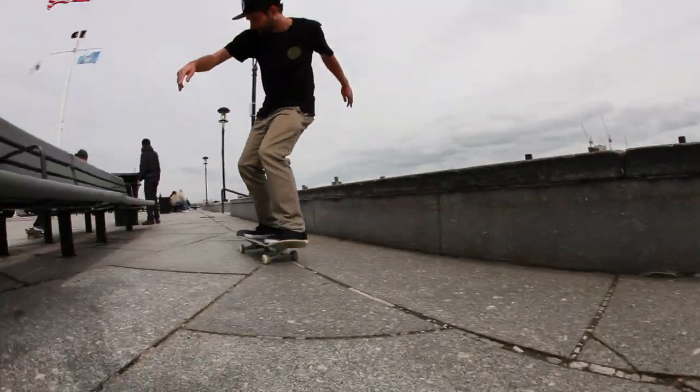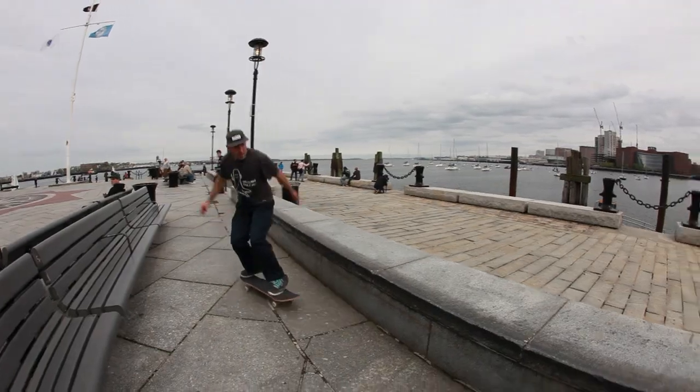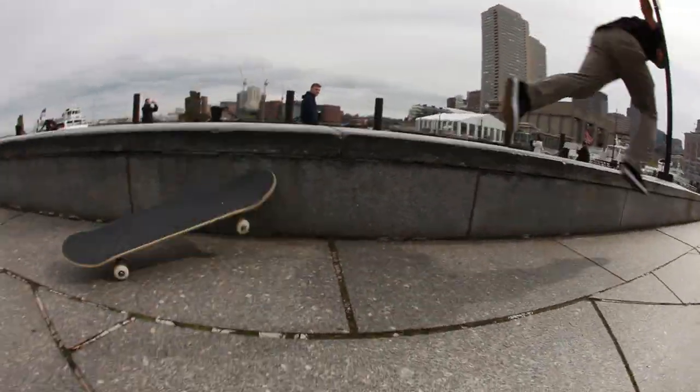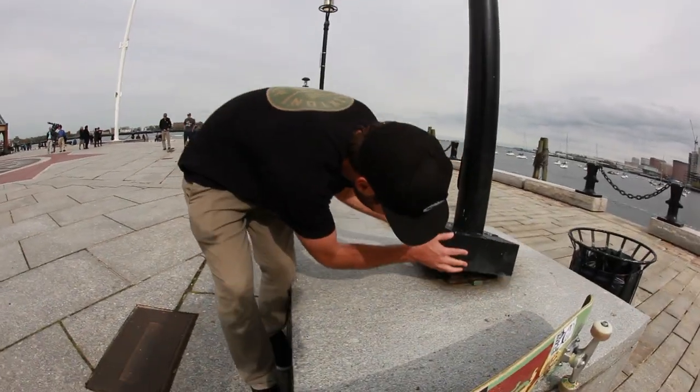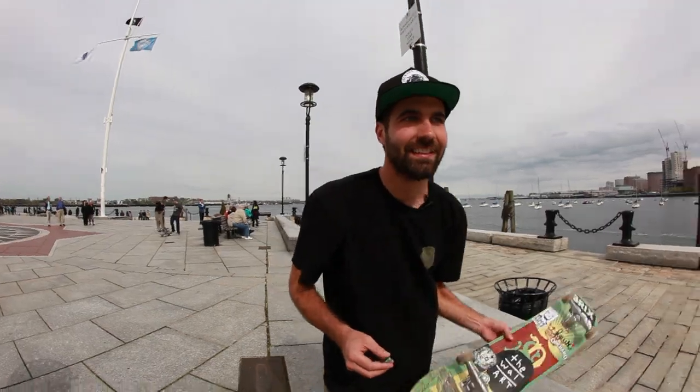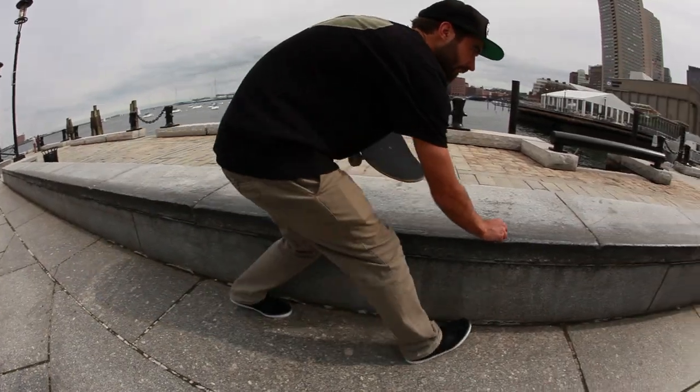We are here at the Aquarium, one of the famous skate spots in Boston, located on the Boston Harbor. Had many sessions here. Oh, little secret hiding spot for the wax here. Pretty much learned every ledge trick I know how to do.